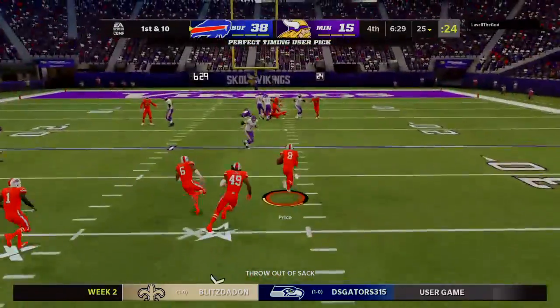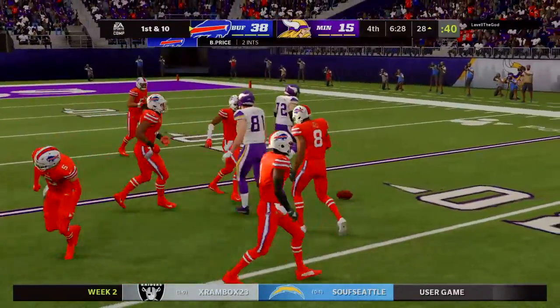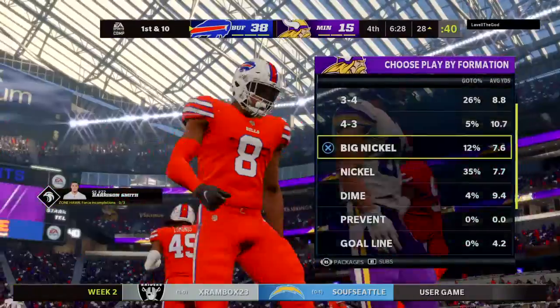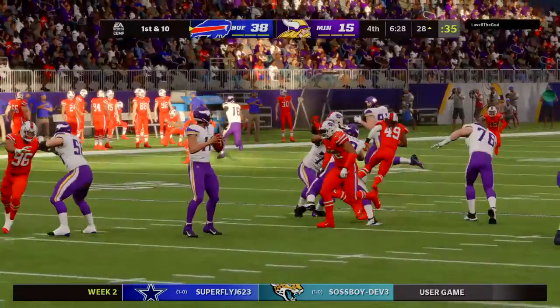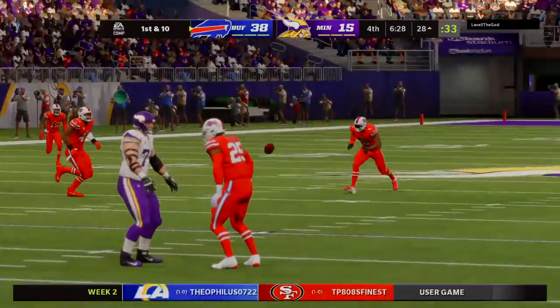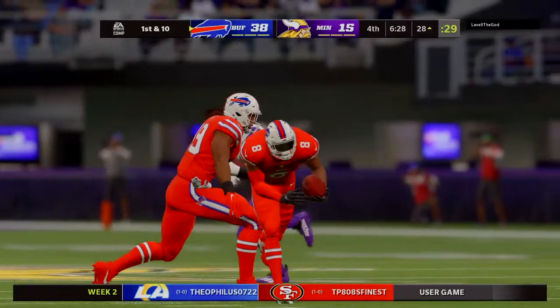And now here is another interception. Picked off near the 34. And this return is going to be halted right around the 28-yard line. With that interception, he just set a record that nobody ever wants to set, and that's the most picks ever in an NFL game, 8.